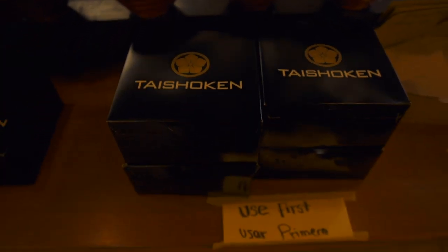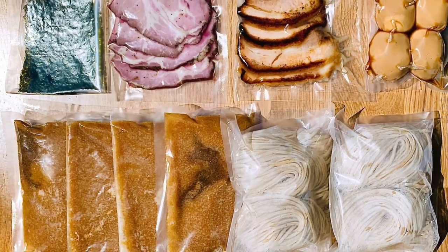You can purchase the meal kit, which either consists of noodle soup or the popular Tsukemen ramen.